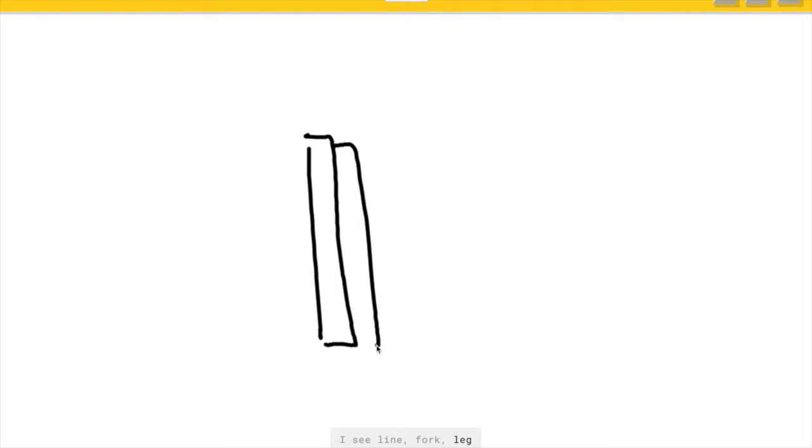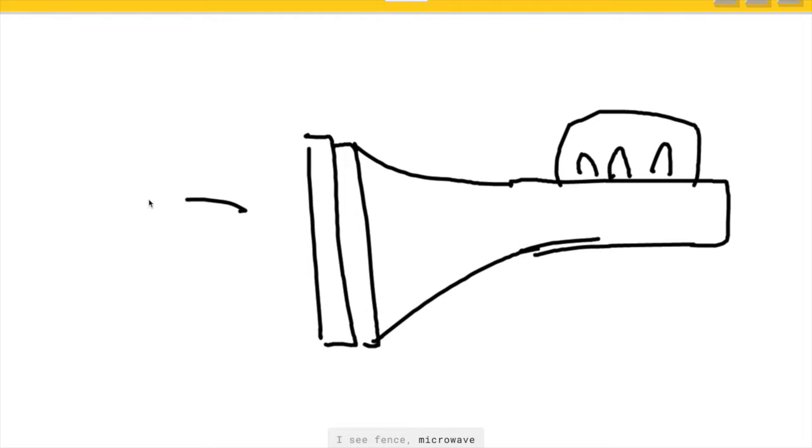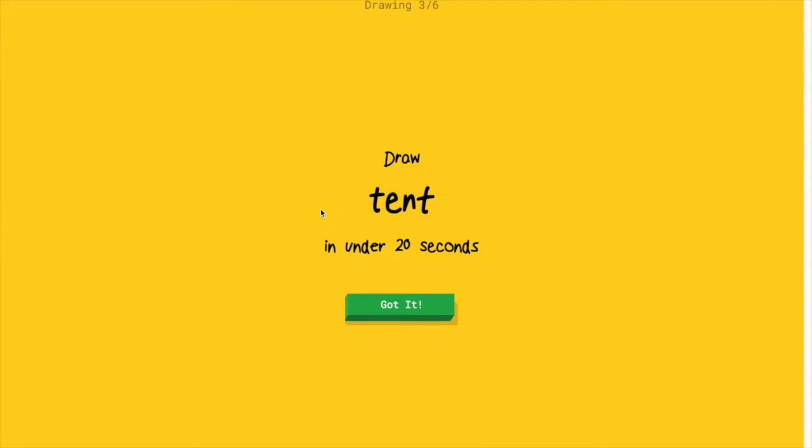Alright. I see line, or fork, or leg, or zigzag, or skyscraper. I see water slide, or book, or lighthouse, or bed. I see fence, or microwave. I see garden. Trumpet! I have no clue what you're drawing. I see syringe. I'm sorry, I couldn't guess it.